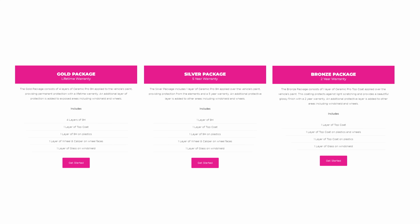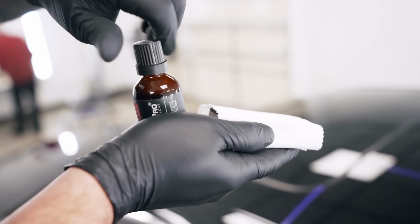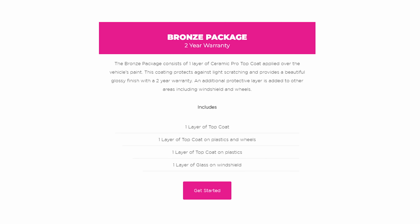Ceramic Pro is a multi-layerable coating, meaning that you'll have different options and packages when applying this coating. This bottle that we're using is 50 milliliters and will cost you $250. The packages consist of 3 options. A bronze package, which consists of 1 layer of top coat that comes with a 2-year warranty.